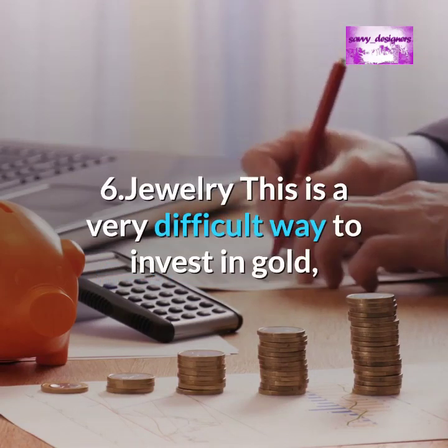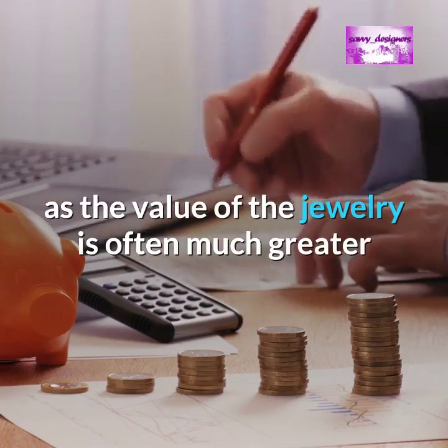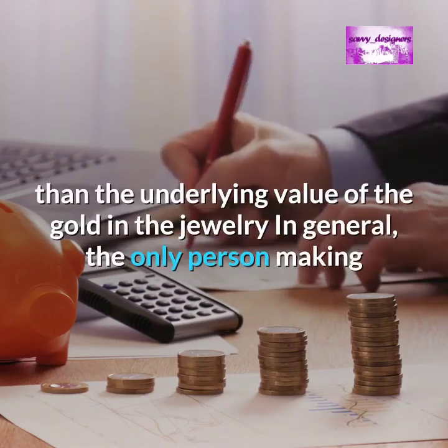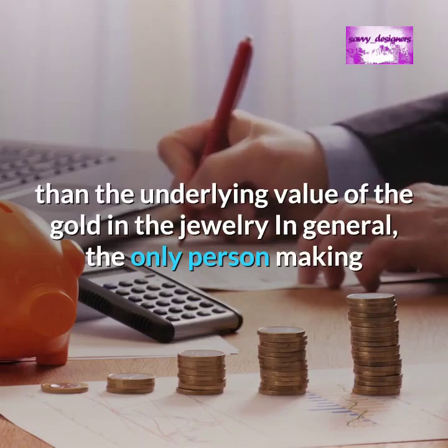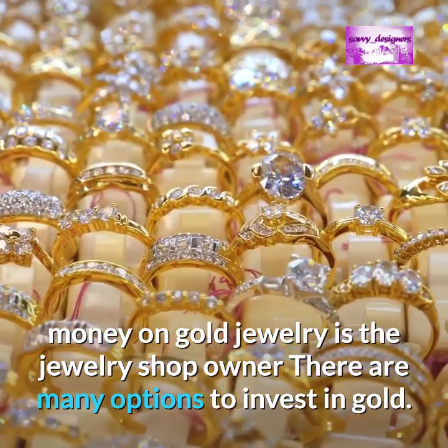6. Jewelry. This is a very difficult way to invest in gold, as the value of the jewelry is often much greater than the underlying value of the gold in the jewelry in general. The only person making money on gold jewelry is the jewelry shop owner.